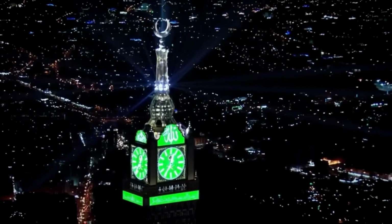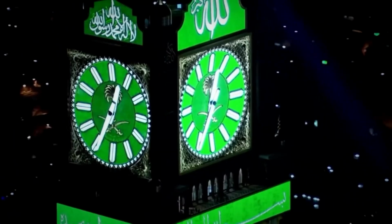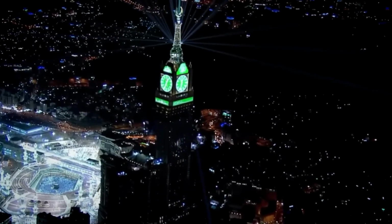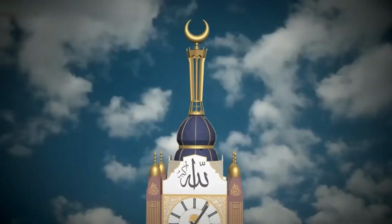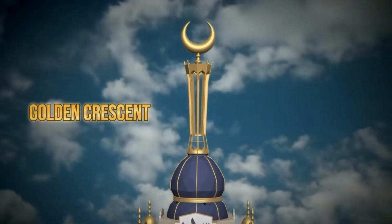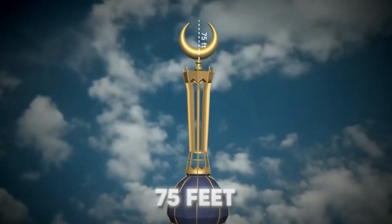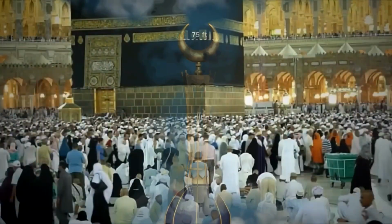Think the hardest part was over? Not even close. The most terrifying moment of the entire construction came when it was time to install the Golden Crescent Moon, the supreme symbol of Islam, at the very top, 600 meters high. The problem? The crane couldn't reach. The team had to push the machinery to its absolute limits. Some of the crescent's pieces weighed up to 8 tons.